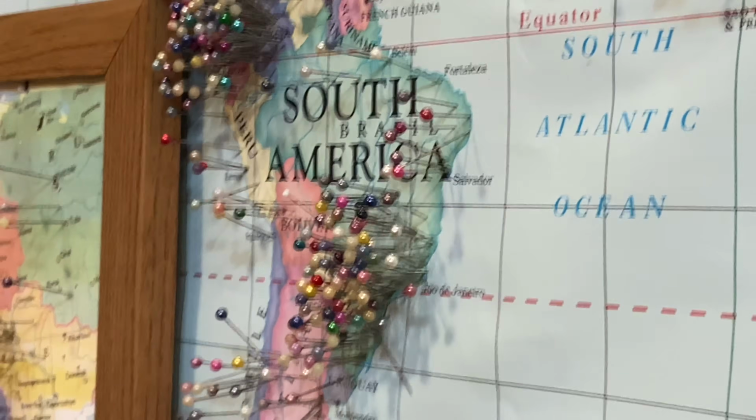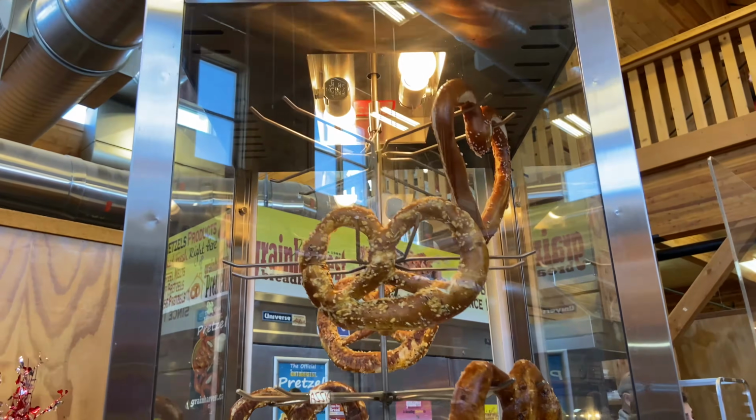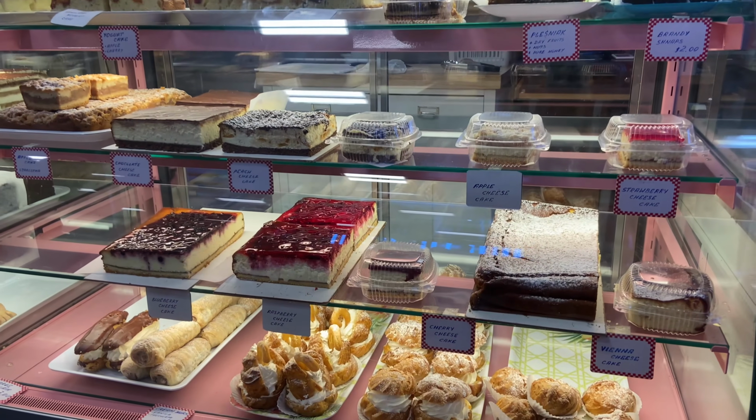There are pastries, baked goods, for all tastes and lovers. All very fresh and delicious.